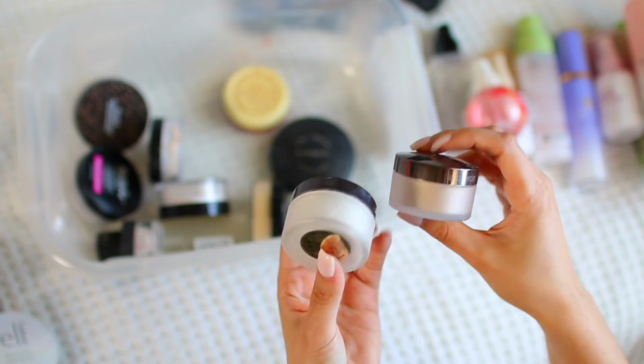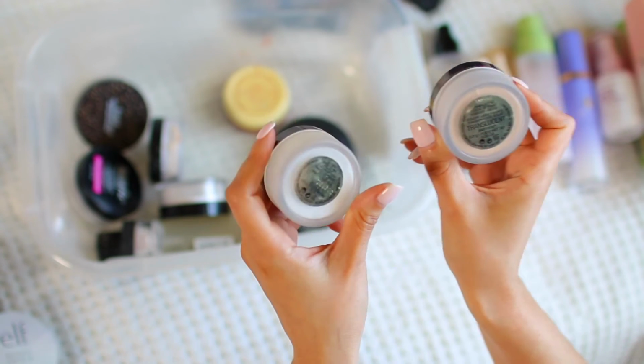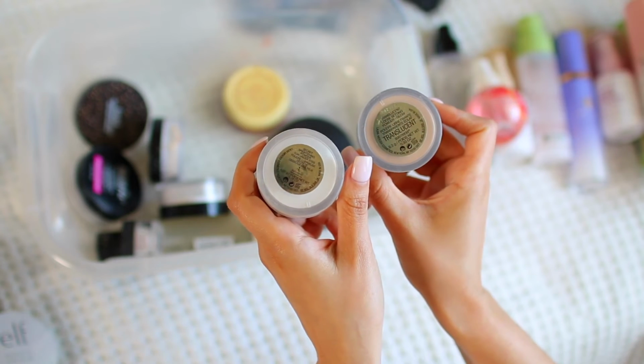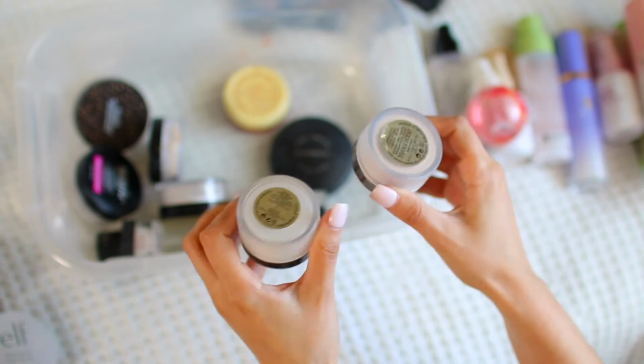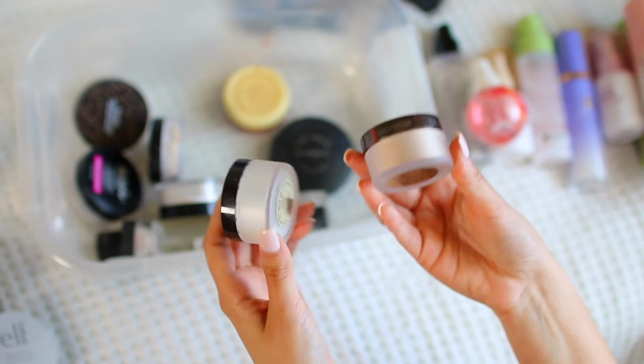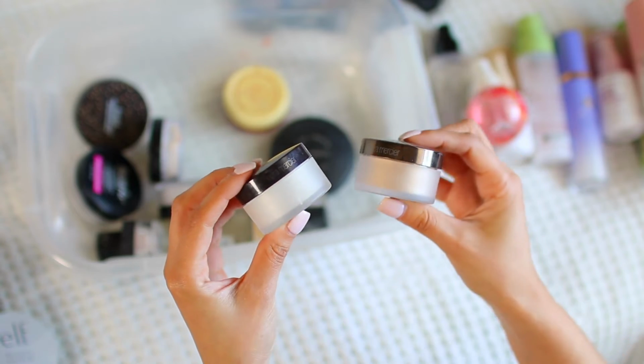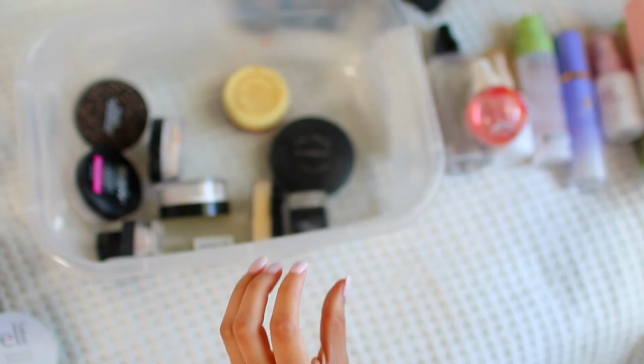Speaking of Laura Mercier, I have these two translucent powders. I have the Glow as well as the Brightening Setting Powder. I can't tell you anything about these because I haven't even used them. I think I purchased them around Christmas time and just haven't really reached for them all that much, so I'll hold on to those too.